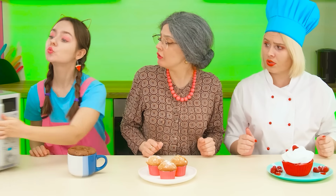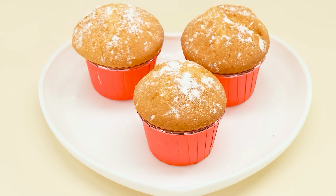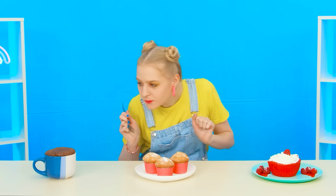Now it's time for Jane's cupcakes. I hope they're so delicious! And what a smell! She should definitely appreciate it! I'm sure my granddaughter will make the right choice. My cupcakes are the best.